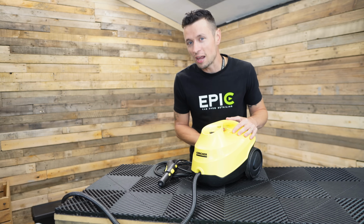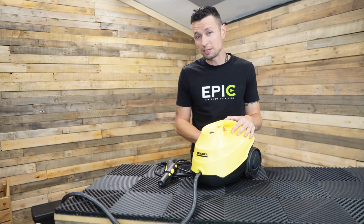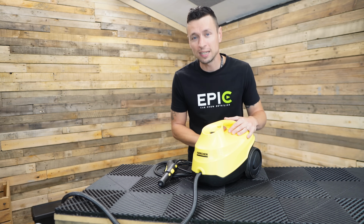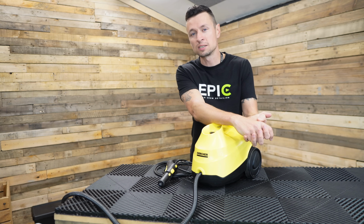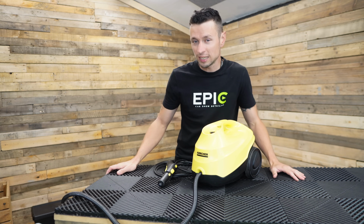This little yellow thing right here is my Karcher SC3 steam cleaner. Now in a few weeks time I will be releasing a full review on this, and I'll be basically covering all the different pros and cons and what you can and can't use this on for detailing.